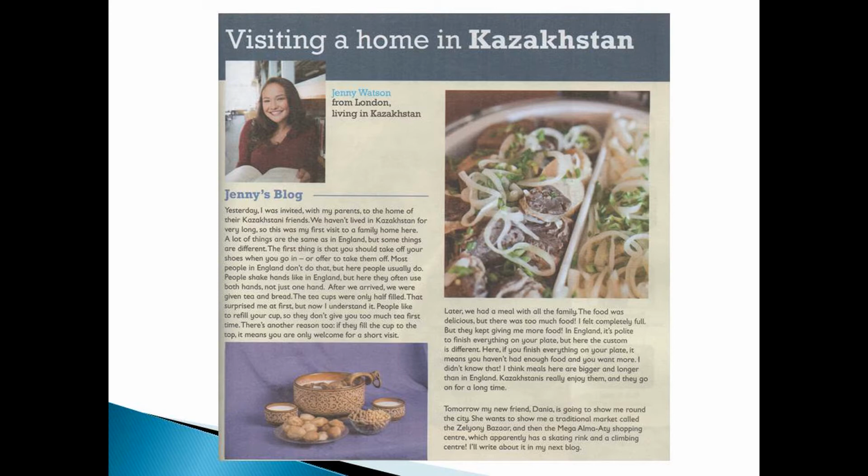The teacups were only half filled. That surprised me at first, but now I understand it. People like to refill your cup, so they don't give you too much the first time. There is another reason too. If they fill the cup to the top, it means you are only welcome for a short visit.